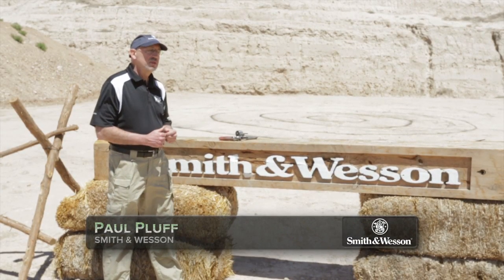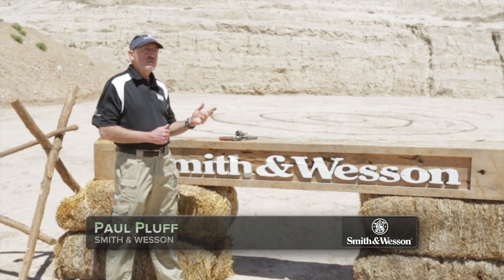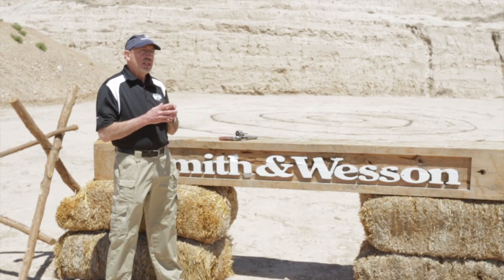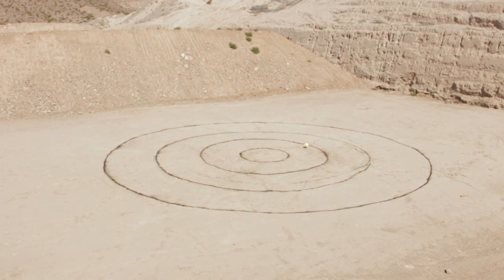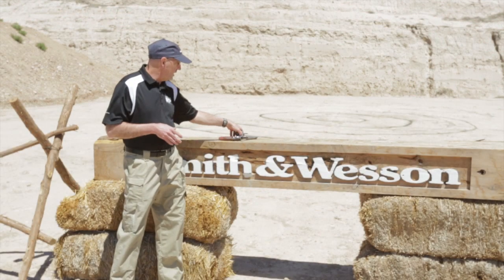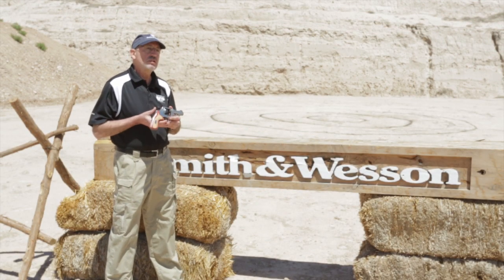Hi, I'm Paul Pluff with Smith & Wesson. Today's challenge, Birchwood Casey rolling ball, our rolling target, is gonna be quite the challenge. It'll be interesting, especially out here in the desert. So one of the things they've got to do is knock this ball out of the center of that target all the way to the outside edge. So what does that mean? That means they need to have a gun that actually has enough energy behind it or enough power to do just that. And this is one of the guns we're going to be using.